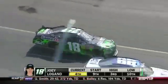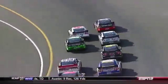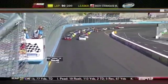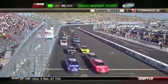So there is the 18, Joey Logano. As you can see, he has now moved back into the top 5 as he is shown in the 4th position. It's Stenhouse, Boyer, Almirola, and Logano, with Trevor Bayne rounding out your top 5. Green flag flies. We're back to racing.